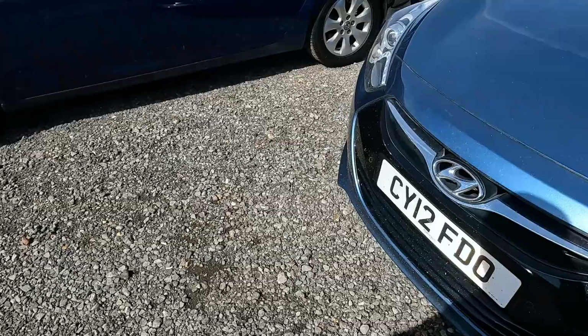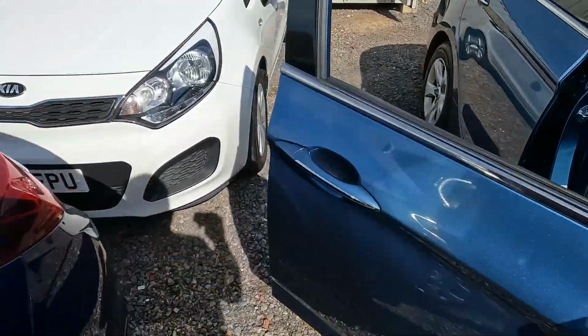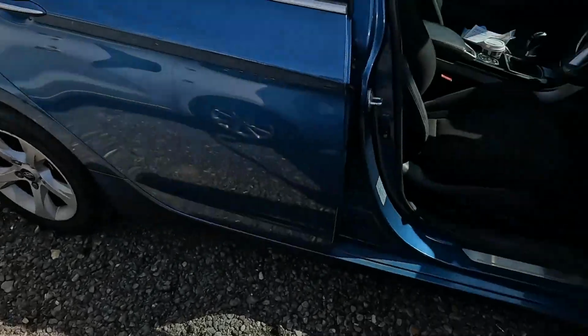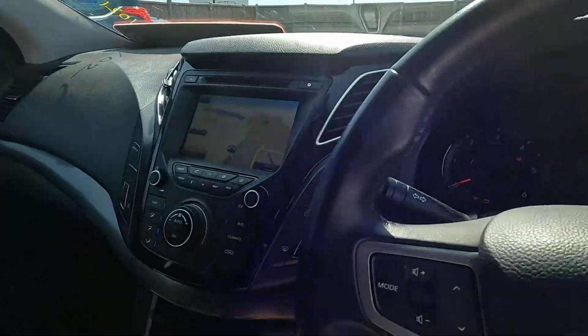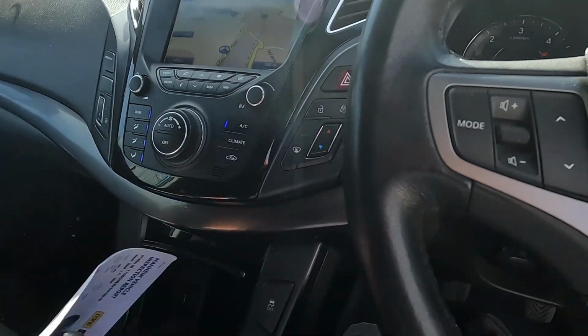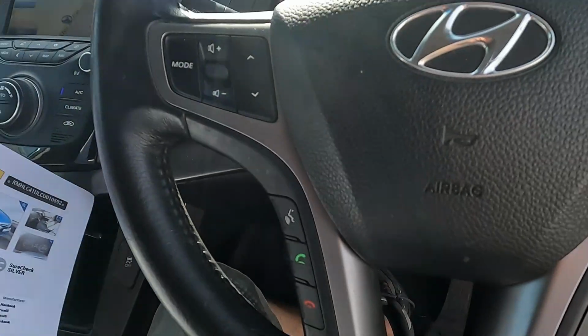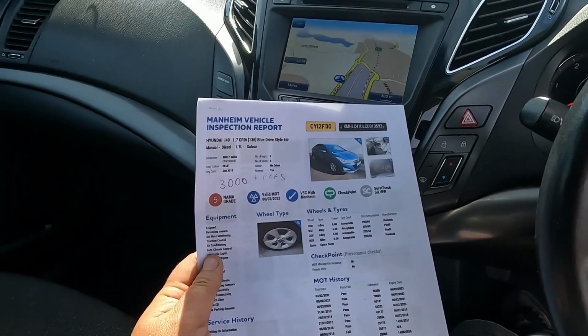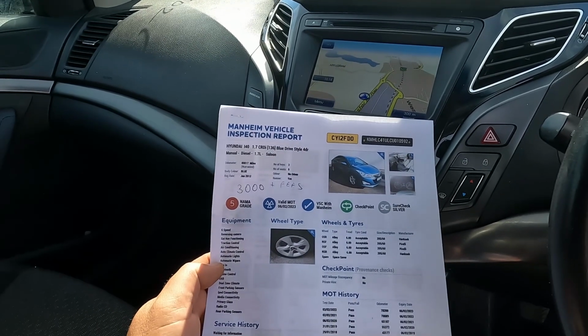The engine doesn't have any oil leaks and stuff like that. We just checked it. And funny thing about this car, really funny to be honest. Right, so it says here on the inspection report that it is a NAMA grade 5.